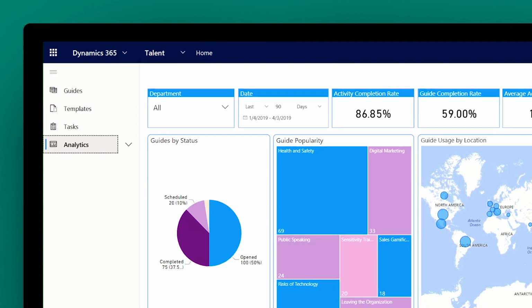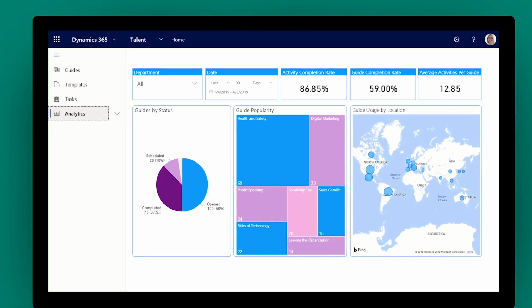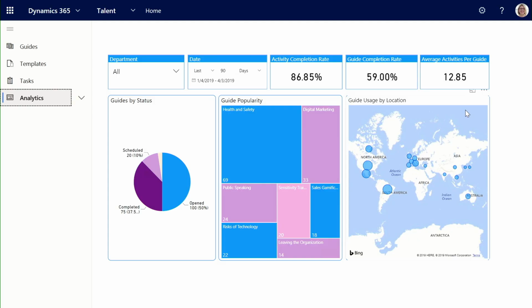Get better visibility into employee onboarding to continuously improve the new hire experience and accelerate time to impact. Microsoft Dynamics 365 for Talent provides analytics and interactive reporting to deliver valuable HR program insights. Unify data from disparate HR systems and make smarter decisions faster.